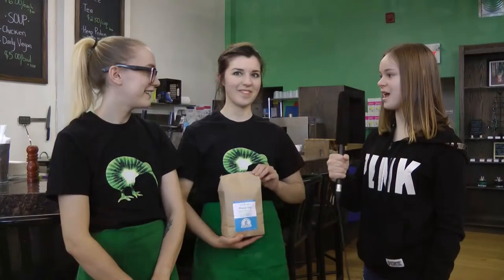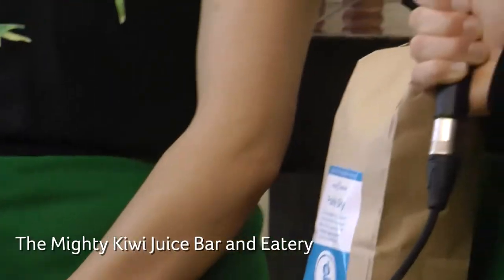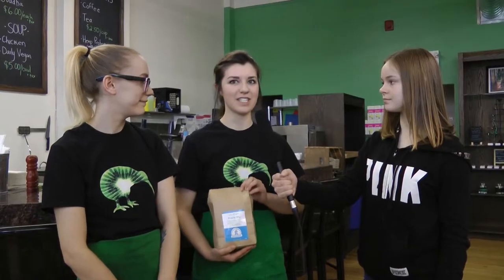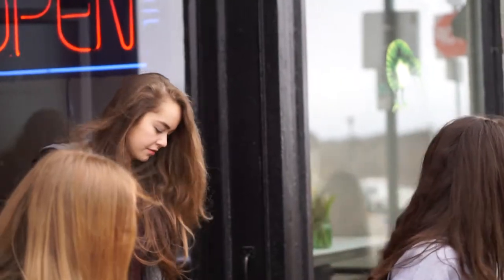Can you tell us a little bit about how that sells? Yep, this is our coffee roasted in Clan de Bois. Our provider acquires these coffee beans fair trade. It sells quite well, especially in the morning time.